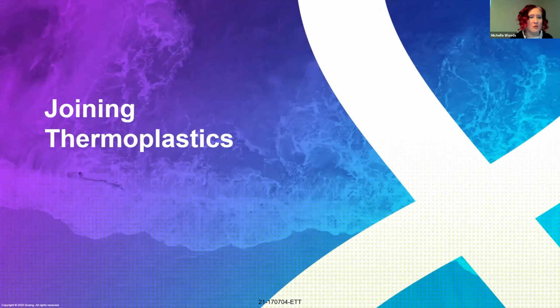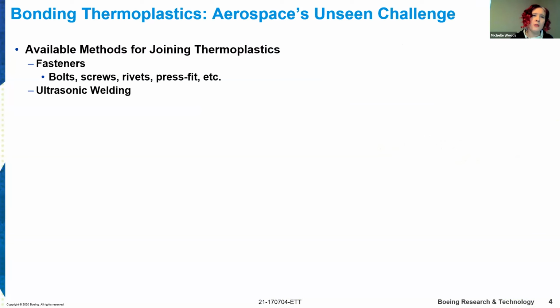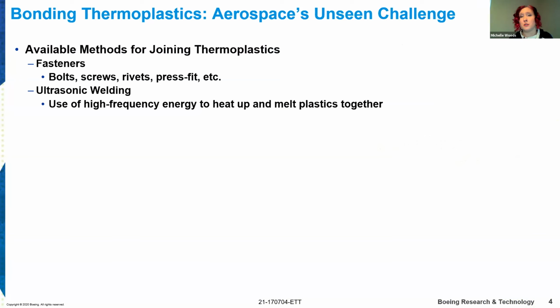All right, joining thermoplastics. Within the aerospace industry, we have four primary methods for joining or attaching thermoplastics. The first is fasteners. This includes bolts, screws, rivets, press fits, and so on. The second is ultrasonic welding. For those who may not be familiar with the process, ultrasonic welding involves the use of high frequency energy to heat up and melt plastics.